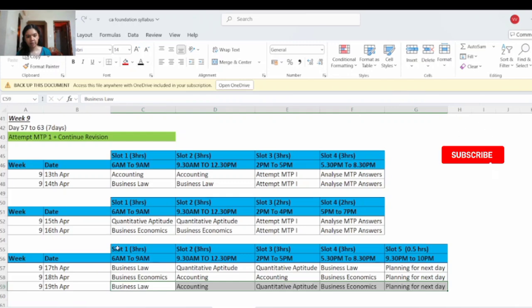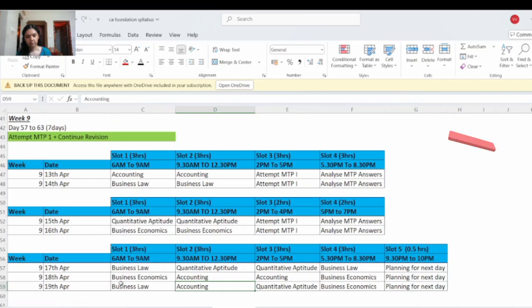Then on 19th April, in slot 1 you will revise business law, slot 2 you will revise accounting. Slot number 3 you will revise quantitative aptitude and slot 4 you will revise business economics.